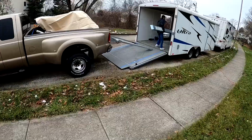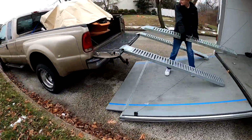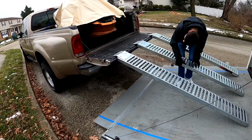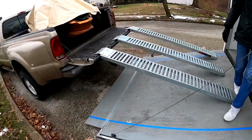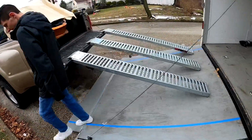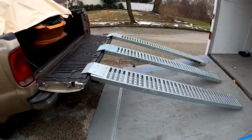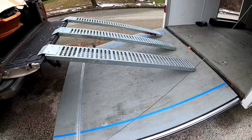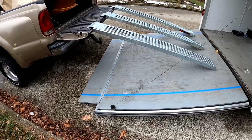Okay, so it's day 2 with the Spyder, and we can't figure out how to get it out of our truck. So I think this is probably the shortest ramps that we can do. I'll put it on the car trailer, try to roll it off, and see if we can get it into the trailer, and then from there pull it out. That gives us a much shorter height than what we had, so that might work.